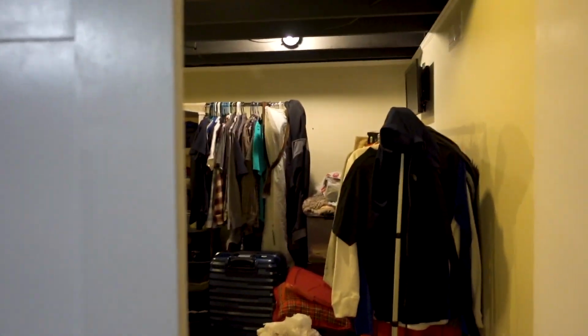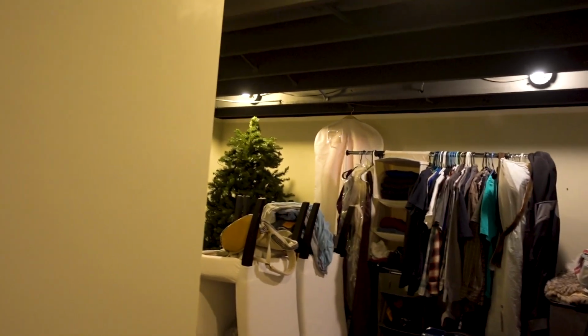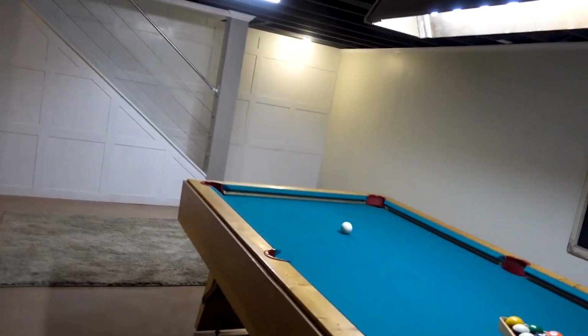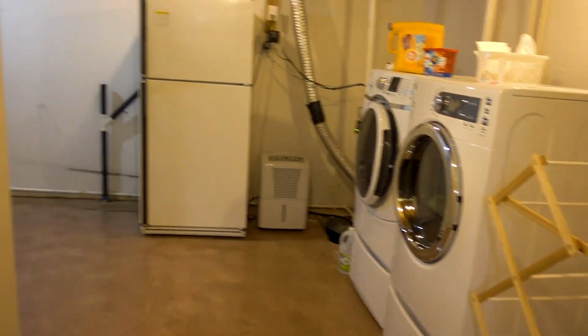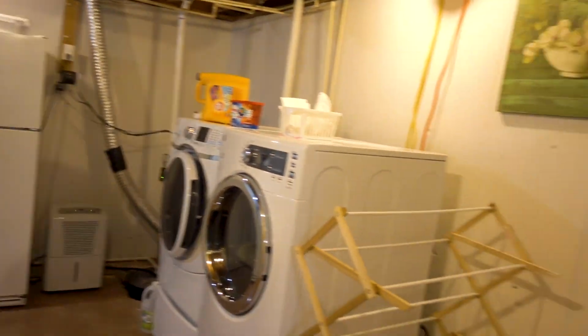I'm not going to show you too much because it's a mess in here. But this is where we store all of our personal stuff. And I think it's really nice because no one would know that that was there. Then we have just a small half bath here and then our laundry room. And then back over on this side is the unfinished part of the basement.